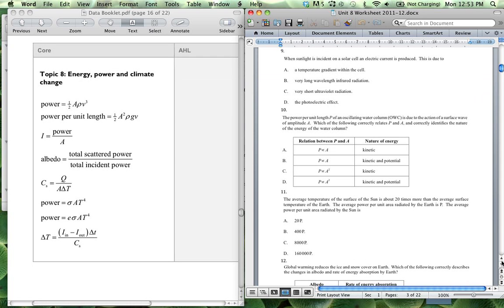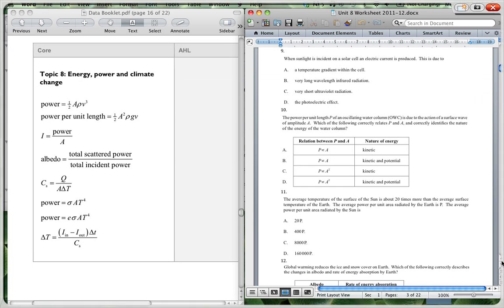Question 9. When sunlight is incident on a solar cell, an electrical current is produced. So this was the voltaic cell that we were talking about before. This is due to the photoelectric effect. So you have the sunlight coming in in the form of photons, energy packets, and they cause electrons to jump off, and those electrons form a positive and negative, like a little battery, and they cause charge to move from one side to the other, and that actually causes your electrical current.